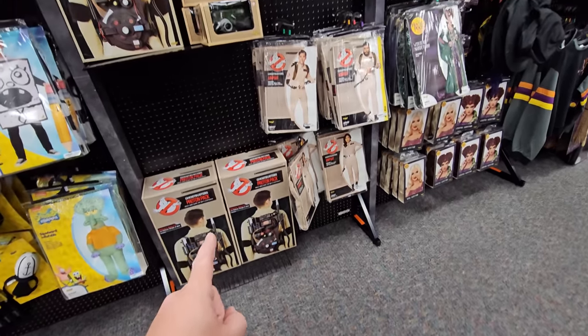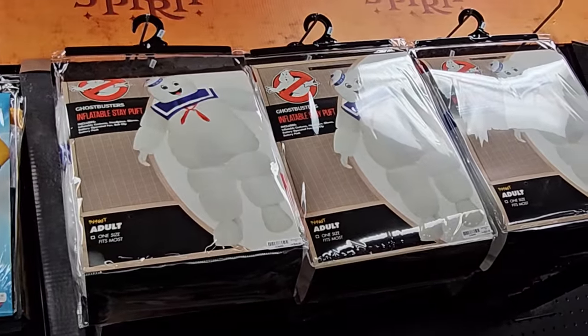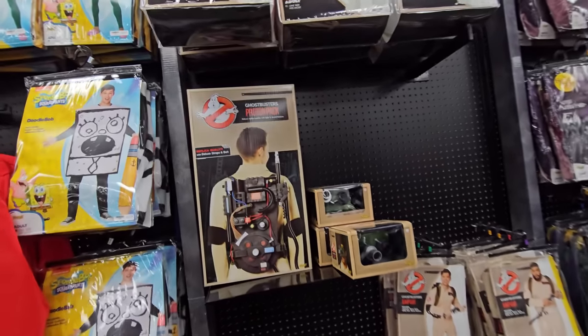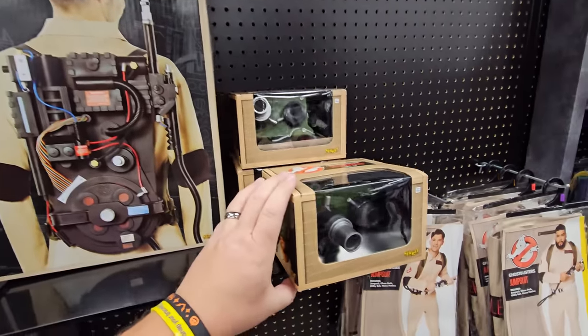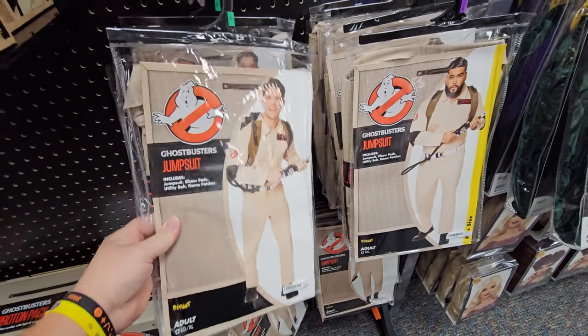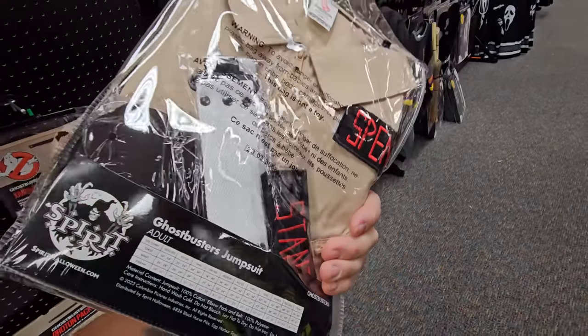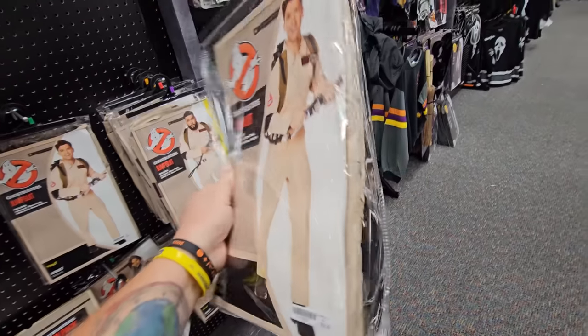Let's look at the Ghostbusters costumes for a second here because these are awesome. Look at this. We have the inflatable Stay Puft on the top there. We have a Ghostbusters Proton Pack, the Ecto Goggles, and the jumpsuits. And I believe that this has interchangeable name patches. Yeah, so whatever name patch you want to use, you just stick it on there with Velcro.